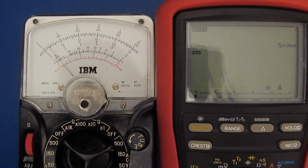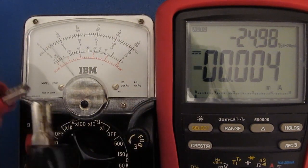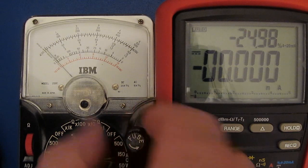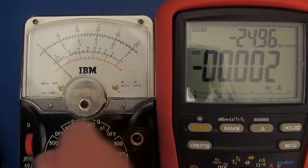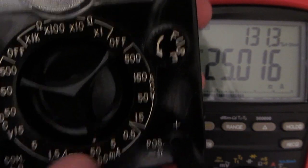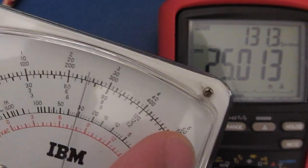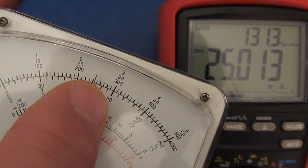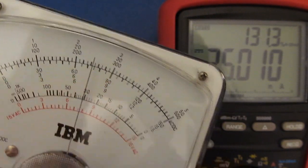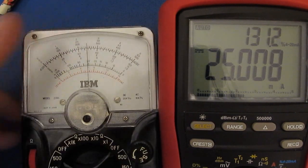And of course, let's just put this into resistance mode. And if I again short the 2 leads together and I remove the fuse, you can see that works just fine. The IBM is set for the 50 milliamp range, and we can see the 50 milliamp range right here. So 25 milliamps would be halfway down the scale. So it's a little off, it looks like, maybe just slightly low. Again, it kind of depends on the angle.